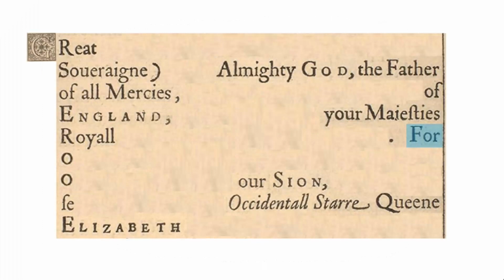To make everything easier to read, I've removed all the extraneous information. Again, the message starts with the second sentence. Going line by line, we focus on the words beginning with a capital letter. So the first word is for. Reading downwards, the next capitalized word is scion, preceded by our.